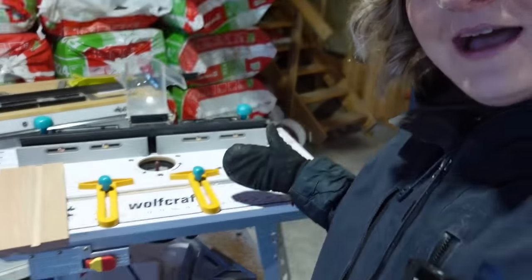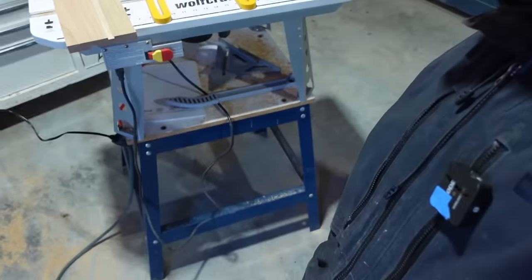I was recently at the ReStore, and while I was there, I always go check out the tool section, because you guys should too. If you're looking for cheap tools, go to the ReStore. You might get lucky, and I did. So, as you can see here, I got myself a router table. I've always wanted a router table. I saw this, it was on sale for $150, okay?